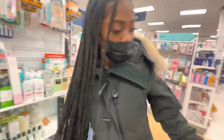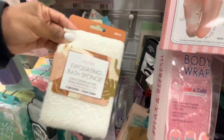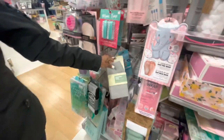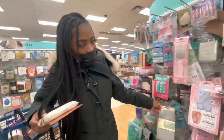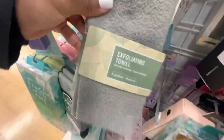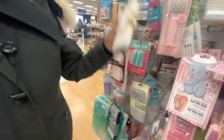But if you look over here, they have exfoliating. I love these. This is the exfoliating bath sponge. I don't have a sponge one, but I have the towel. I usually get my towel from Dollar Tree. It's literally the same thing, just for color. But these are really good to exfoliate with. I have one already, so I don't think I'm gonna get it. But I just wanted to show y'all, these are really good.